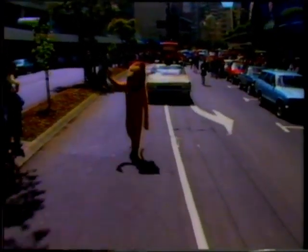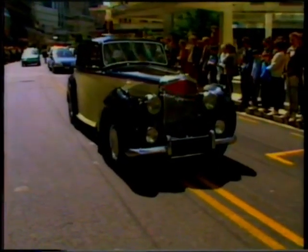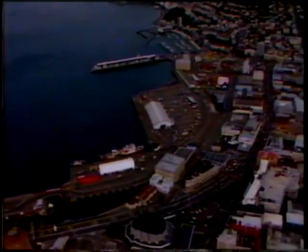So the Nissan Mobil is more than just a motor race. It's part of a week-long festival that brings millions into the capital city. Yes, the harbour capital, it's a good place to be every Labour weekend.